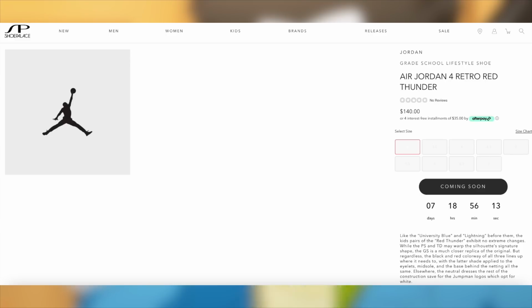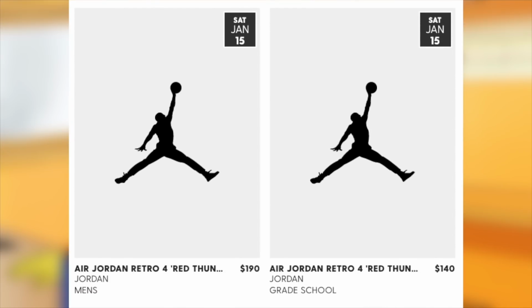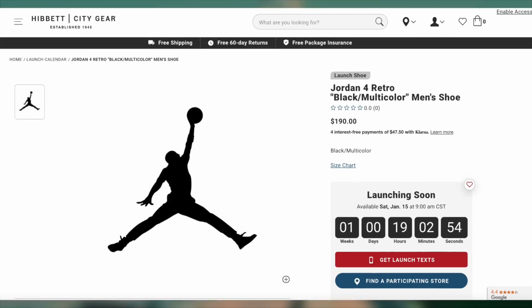Maybe this will change. Hence, instead, I'd suggest focusing on DTLR in that case, or Jimmy Jazz as your alternative, since they do have the men's sizes listed. Kith should also be dropping as well, but I'd strongly suggest these two sites over Kith. In conclusion, your 10 a.m. first come first serve site should still be Hibbett, but if you did want alternatives, there you go.